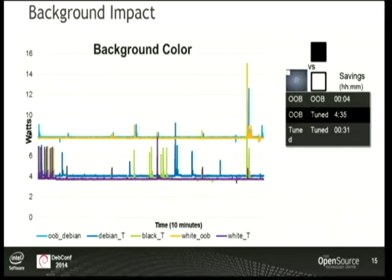Then I compared my out-of-the-box Debian with my black background, and it saves you about four hours and 30 minutes of battery if you have a single black or white background. I actually went and tested both, and they both approximate to four and a half hours of battery savings if you just go from a gradient color to a black, one-color background.